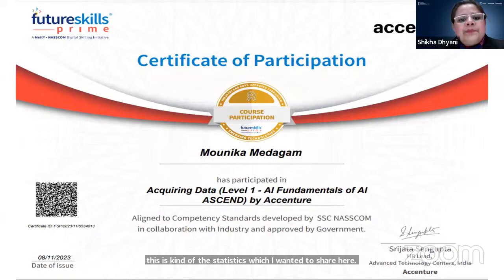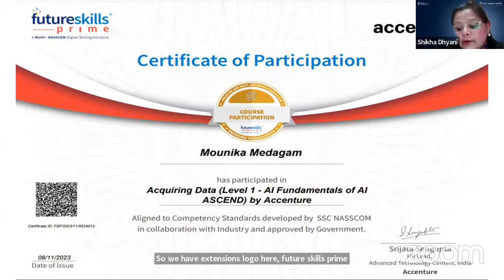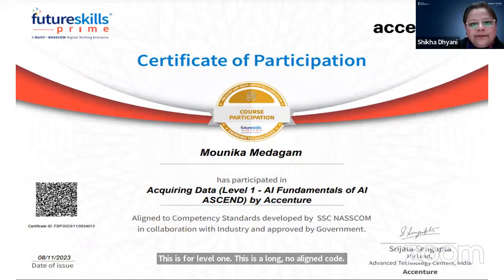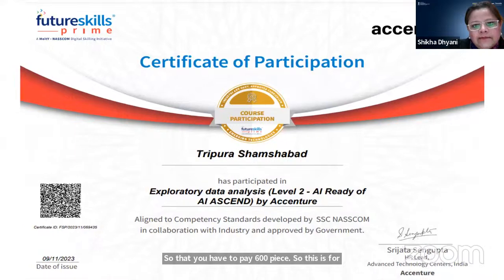Now, I spoke about the participation certificate here for level 1. We have acquiring data. So this is the look of the certificate which you will get after completing acquiring data, which is a level 1 course. We have Accenture's logo here, FutureSkills Prime logo on the left side. And this is how the certificate will look like. This is for level 1. This is a NOS-aligned course, which will have the assessment if you want to go ahead with that. For that, you have to pay 600 rupees. So this is for acquiring data level 1.